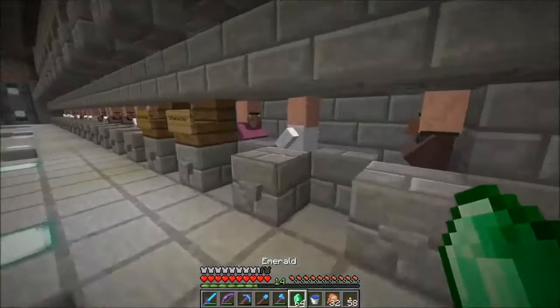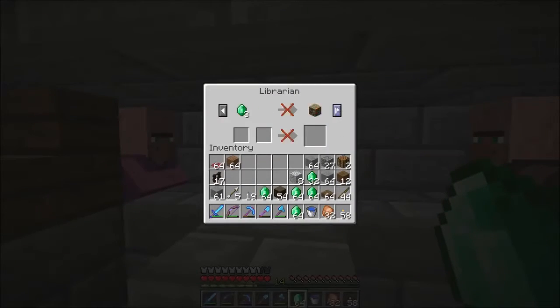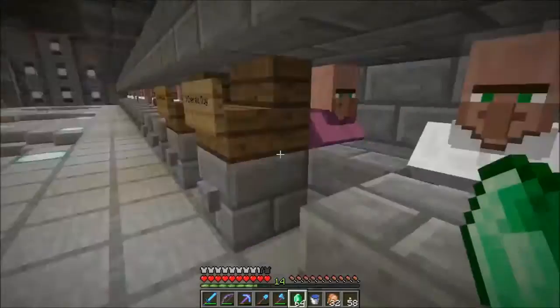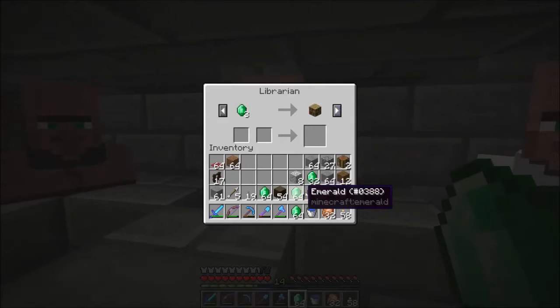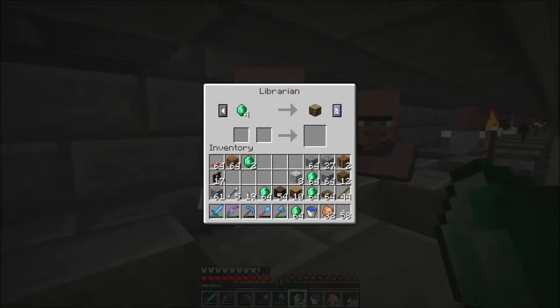Yeah, okay, so we've got some more emeralds. Let's get some more bookshelves. Now, a lot of these guys have locked. I don't think this side is locked though, so we'll trade with these guys. 10 bookshelves, nice.